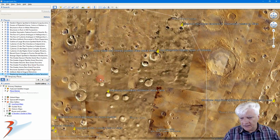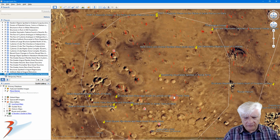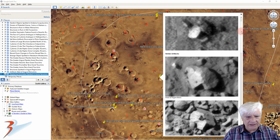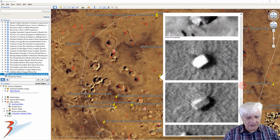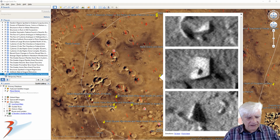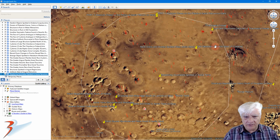Okay, so let's go down to that site and have a look at those anomalies up close, as well as some of the others in the vicinity. So it's located right there in the middle of Aonia Terra. So just a quick summary, there's the anomalies we checked out, the similar ones listed as well, and then those blocks. Was there a structure here that was devastated and all the blocks moved apart?